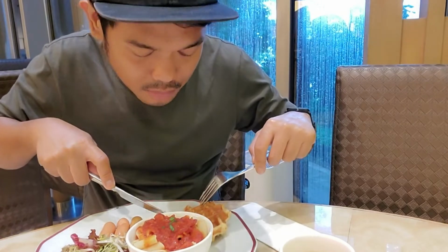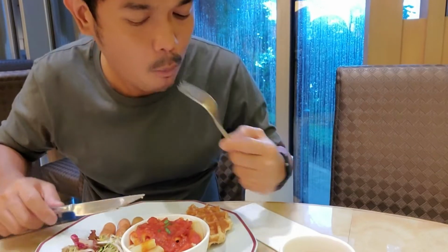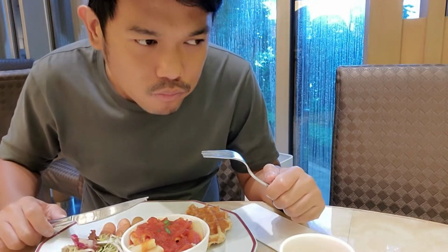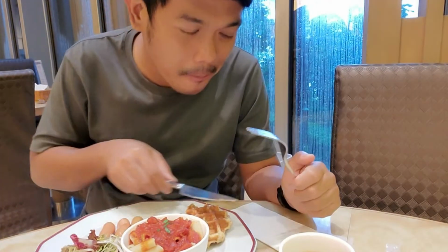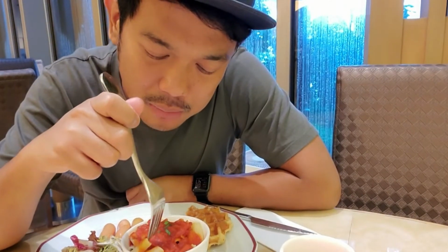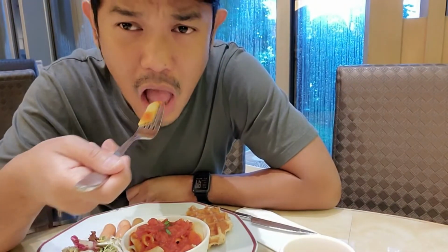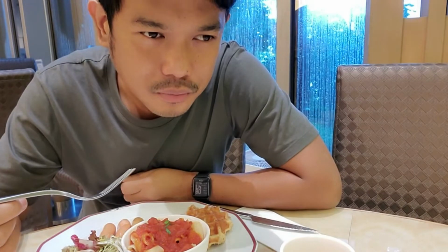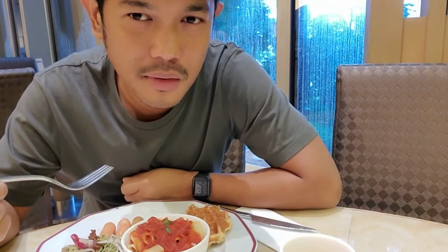And the waffle guys, matigas. Matigas. Hindi masarap. Ito naman mukhang binusan lang ng tomato sauce. Sure enough, pasta na binusan ng tomato sauce. Pero okay lang. Okay lang din naman. Not bad. Okay. A few moments later.